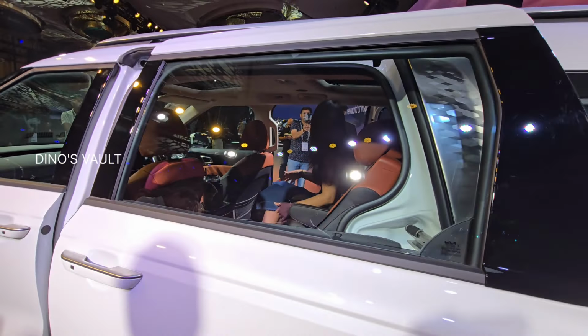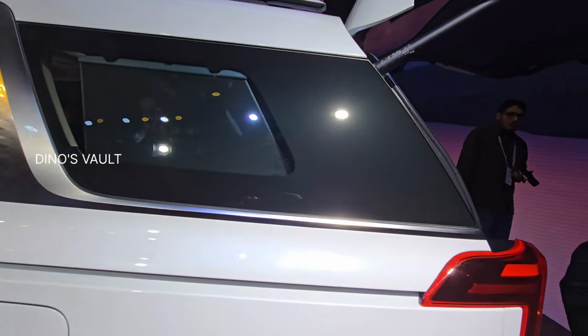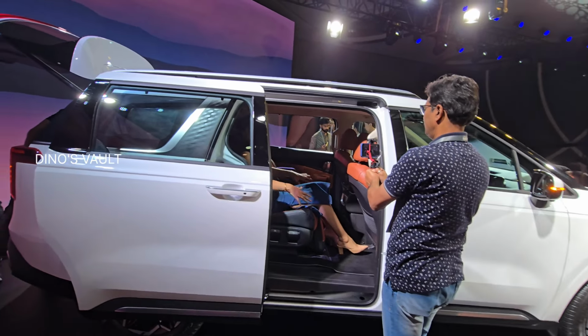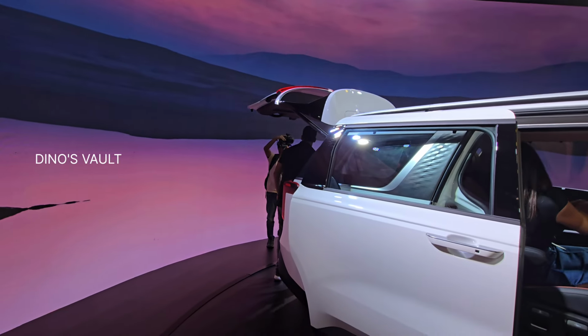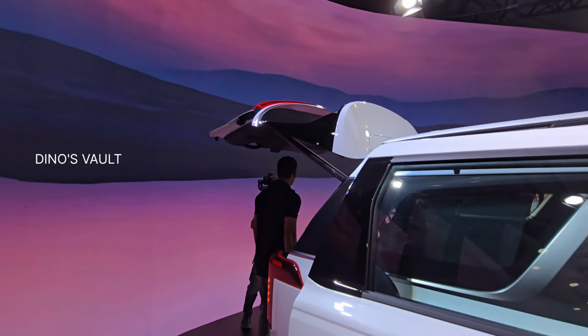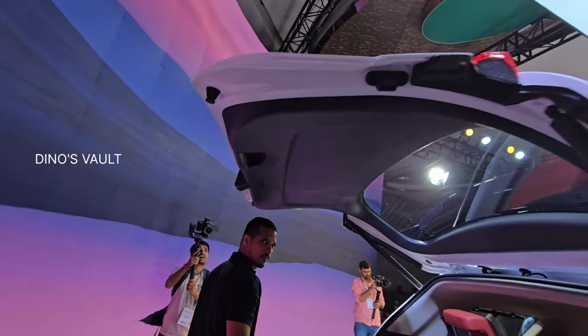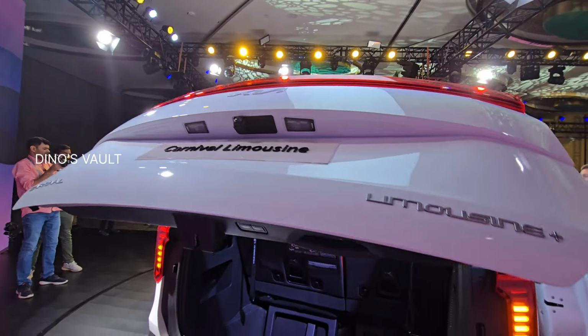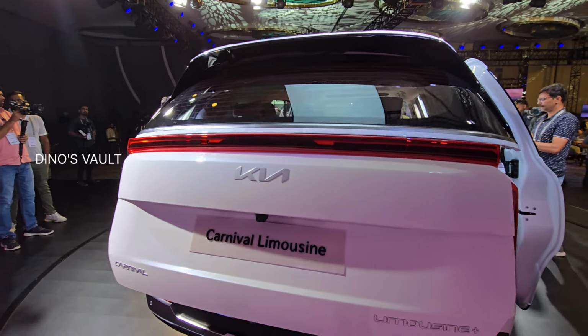So what do you think about the Carnival? Do you think it's a force to reckon with, or is it another case of the pricing going wrong? Again, giving you a quick glimpse of the massive stance of the Carnival. So priced at 63.9 lakhs. Would you prefer this kind of a vehicle, or would you prefer a Beamer or a BMW or an Audi or something else, or a Fortuner? So do you think this was a good pricing decision?